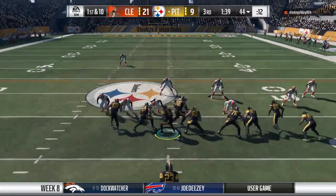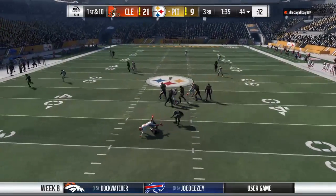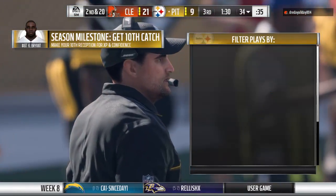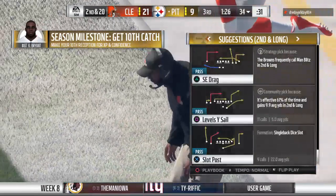Here we go now. Now a play fake here on first down. And the Browns pressure gets to him that time, and he's going to go down. Emmanuel Ogbah in there to get him, and that's sack number 8 for him on the year.